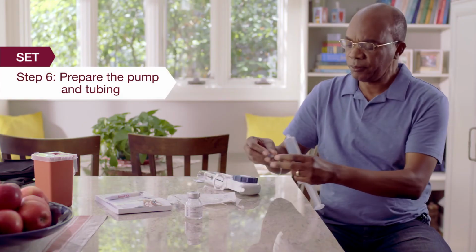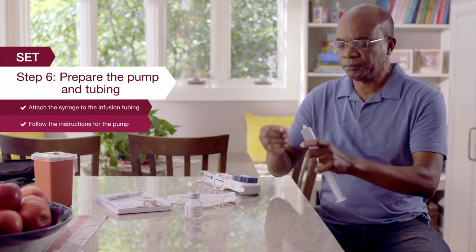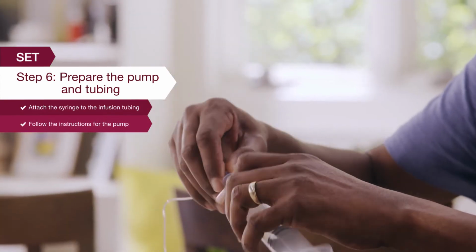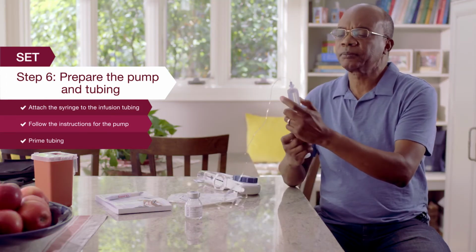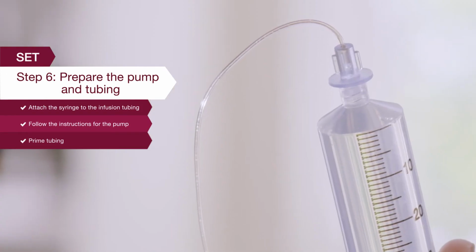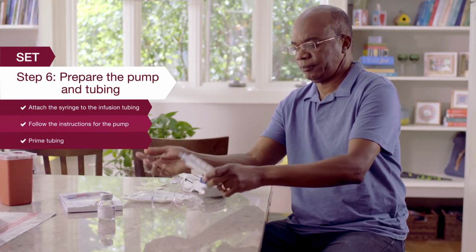Step 6. Prepare the pump and tubing. Be sure to prepare the pump following the manufacturer's instructions. To prime or fill the tubing, gently push on the syringe plunger to fill the tubing with Hizentra until fluid can be seen near the end of the tube, but not as far as the needle itself.